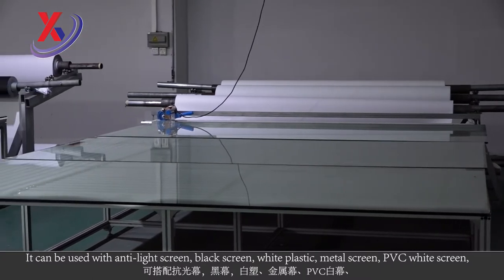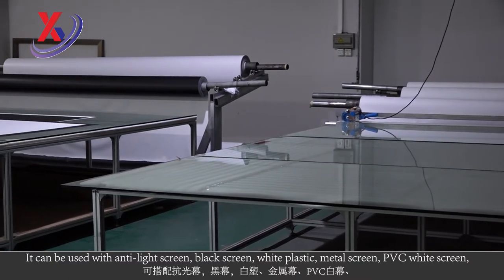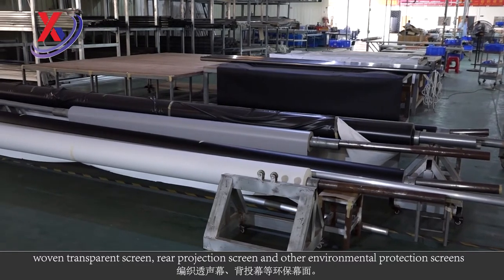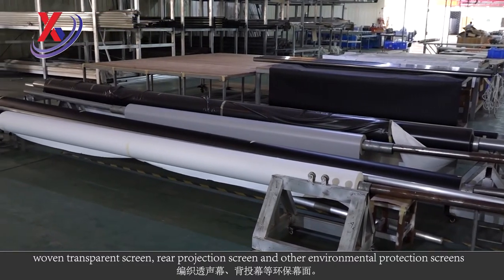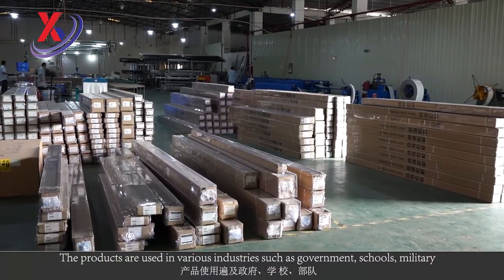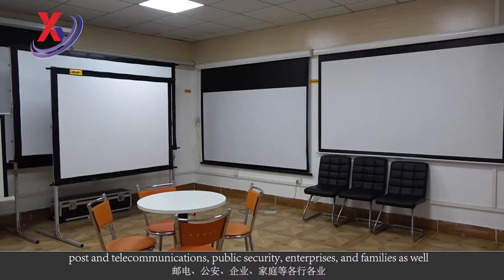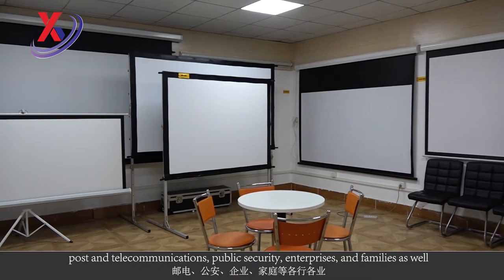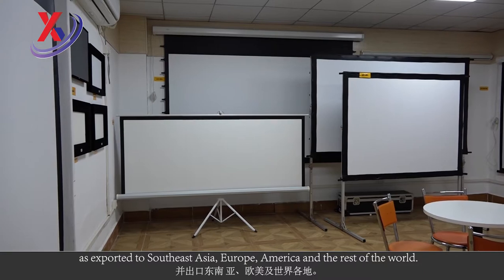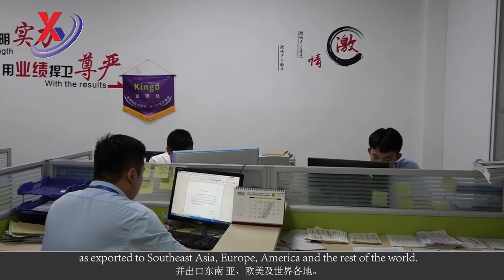It can be used with anti-light screen, black screen, white plastic, metal screen, PVC white screen, woven transparent screen, rear projection screen, and other environmental protection screens. The products are used in various industries such as government, schools, military, post and telecommunications, public security, enterprises, and families, as well as exported to Southeast Asia, Europe, America, and the rest of the world.